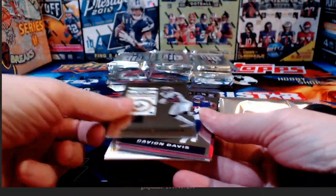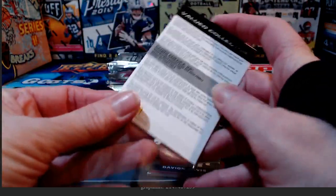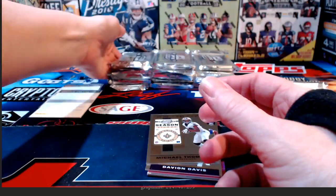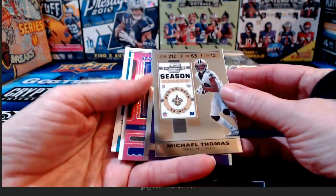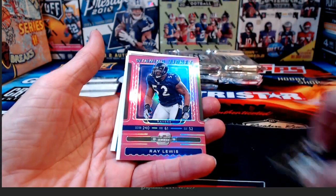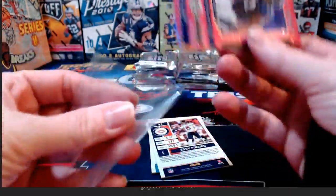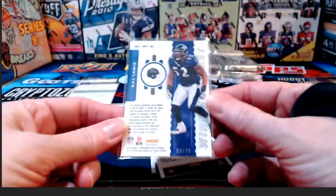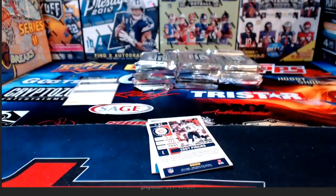I see another redemption, so we're 2 redemptions at the moment, both going to be sitting right up there in housekeeping, awaiting the end of the break when we'll flip them over. Michael Thomas for the Saints and Davis for the Vikings, our base. Ray Lewis comes out for the Ravens. Ray Lewis is numbered to 75.